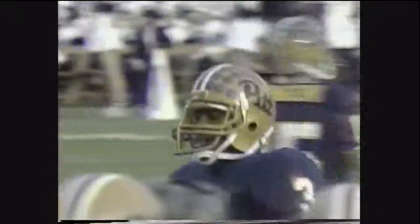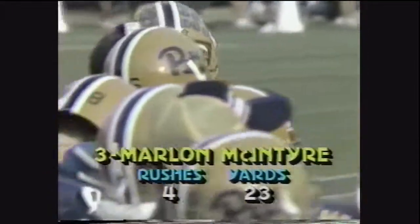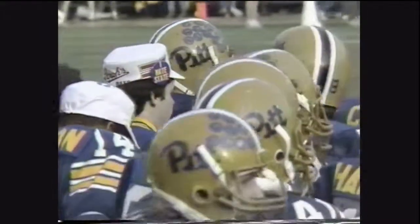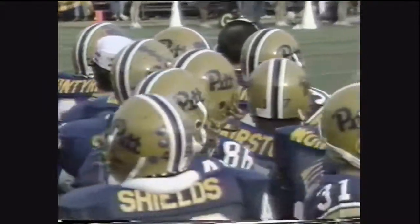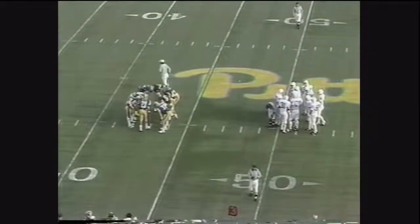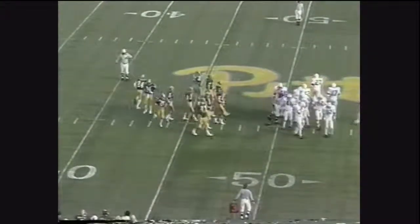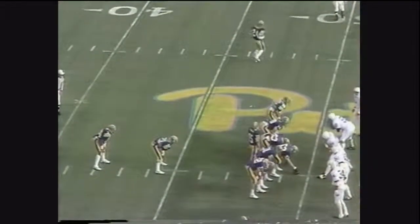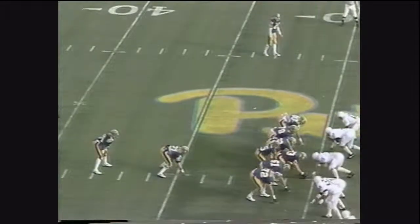A lot of chess playing out there. That time Conlon shows double coverage on a wide receiver, comes back to the inside and blitzes, got in on the attack. Well, another third down conversion attempt by Pitt. Completed. 4 out of 11. Third down and 4.